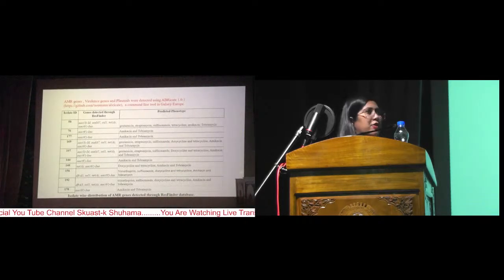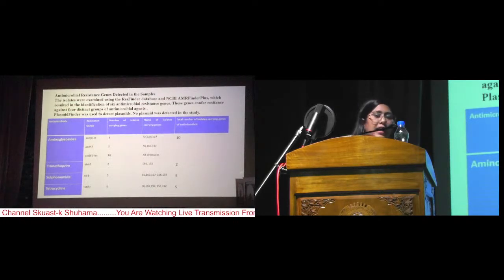Now the antimicrobial resistance (AMR) profile was generated, particularly with NCBI Finder Plus, and then with the ResFinder database also, which resulted in the identification of 6 antimicrobial resistance genes. These genes confer resistance to 4 distinct groups of antimicrobial agents: aminoglycosides, trimethoprim, sulfonamides, and tetracycline.